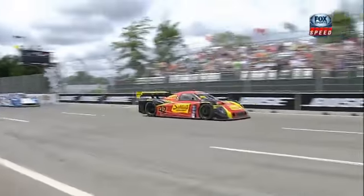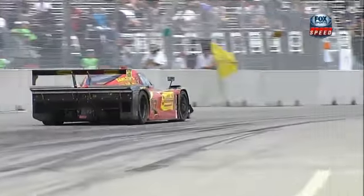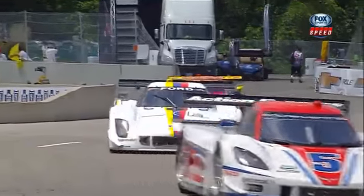Around this place, that's what it's about now. Who can brake the latest? Who can square the car off and get to the throttle earliest in the corner? That drag races and gives you top end at the other straightaway, and that's how you pass around here. Well, here's what's at stake.